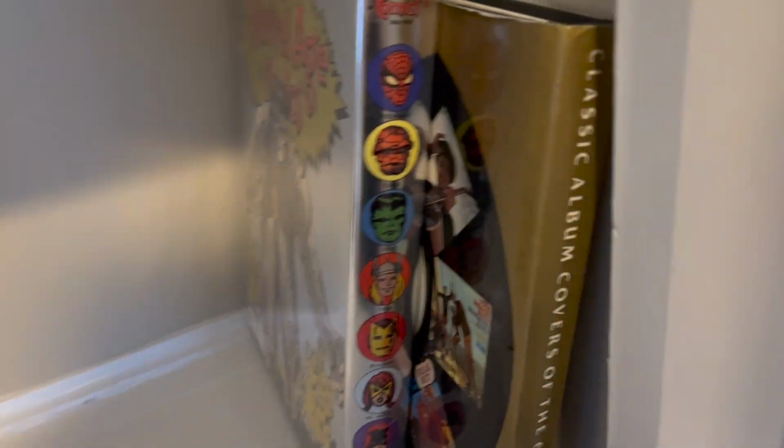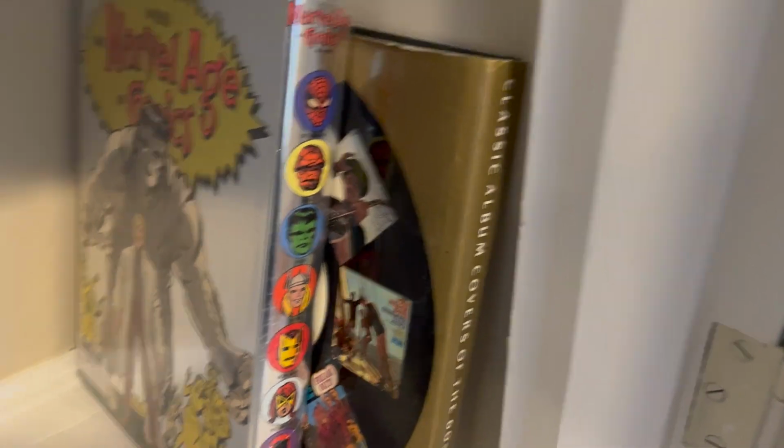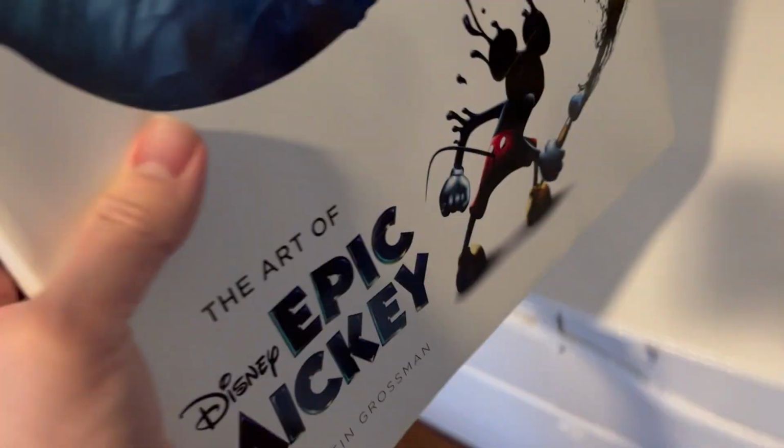It's just a great book to get lost in, just absolutely lost in. So I'm gonna put those there. We have another art of book, but this time it's for a video game. It's for Epic Mickey. Confession, I have never played Epic Mickey.